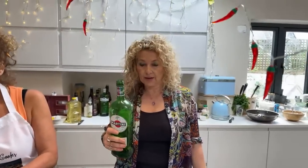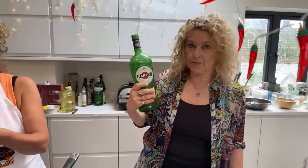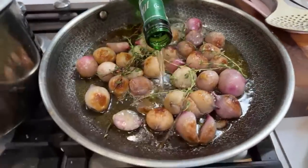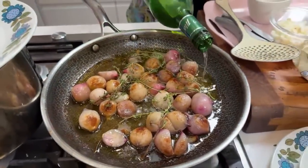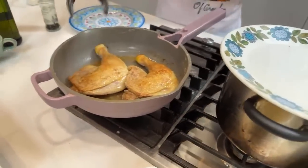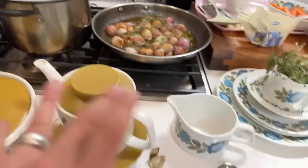But I like the bottle. I like the memories, and I like the taste. And I'm just going to bosh a bit in there. Oh, this is all feeling very galloping gourmet, isn't it? Yes. And I'm just turning over my chicken. Just look how nice and brown that is. God, with all this, I feel like we're in the 70s.